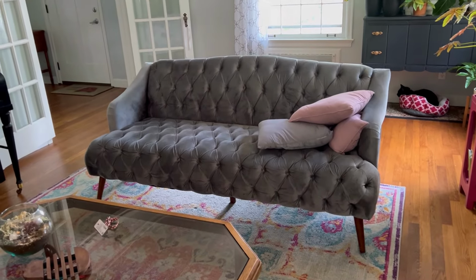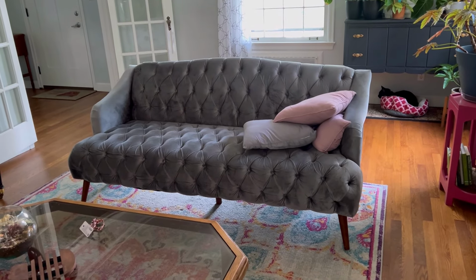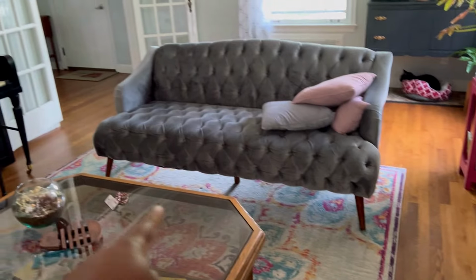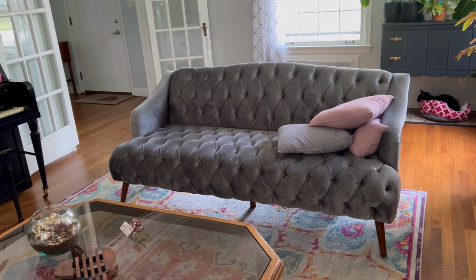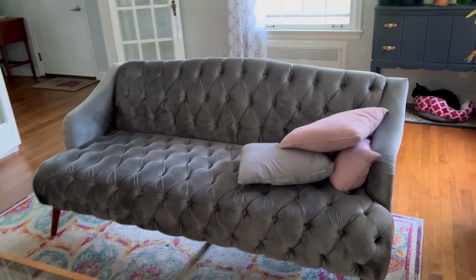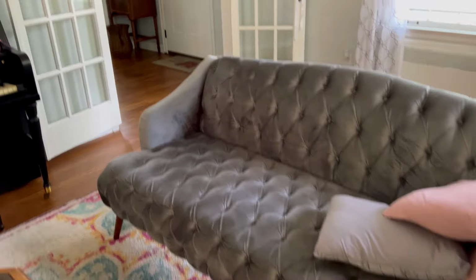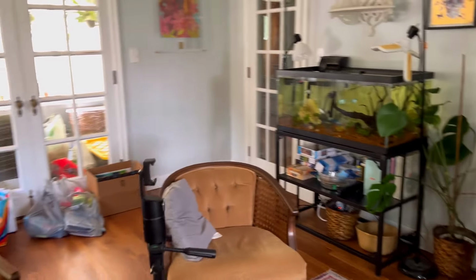I want something that is sturdier, big and lower to the ground, big enough to fit on a rug this size, you know what I mean? And sturdy enough to handle the weight of people just flopping down on the couch. I want it to feel comfy in here and cozy. So this is the rest of the room.